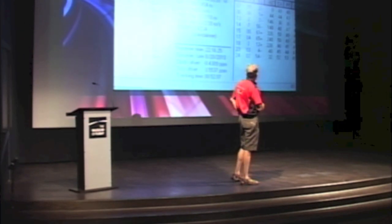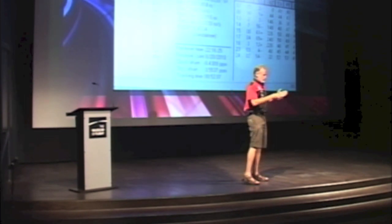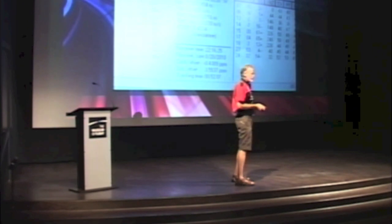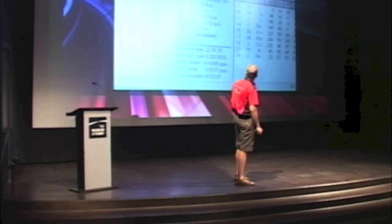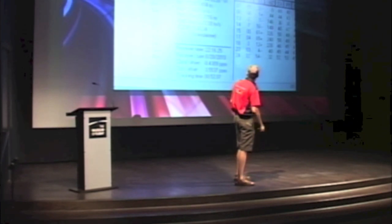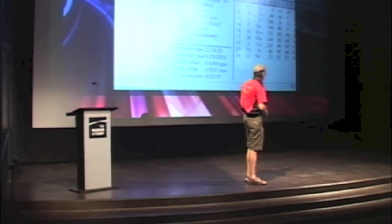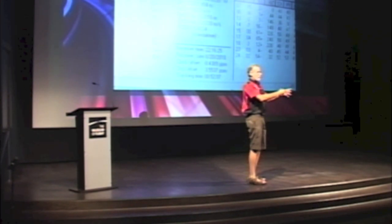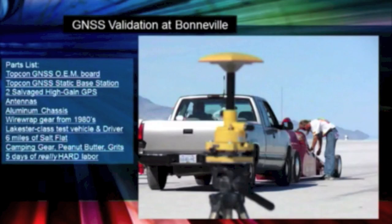This is a screenshot of the computer as I'm sitting in my Subaru monitoring the on-board computer wirelessly through wireless Ethernet. We're tracking 20 satellites simultaneously. I didn't count, but there are 11 GPS and it looks like 10 Russian satellites. All that data is combined at once, plus a stationary ground station that's taking simultaneous data. It does a subtraction, and we're able to get extremely good accuracies and high data rates.